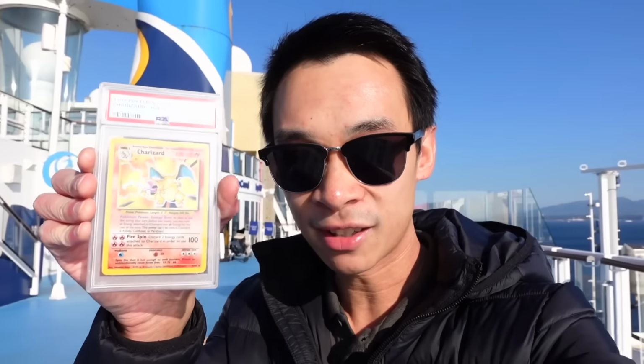But here we are, moments away from arriving into Muroran, which is the gateway port, I would guess you would call it, into the main city of Sapporo. I've even brought my Charizard card. I hope you can see that. I've brought my Charizard card outside in the sun today, just getting some content, taking some pictures.